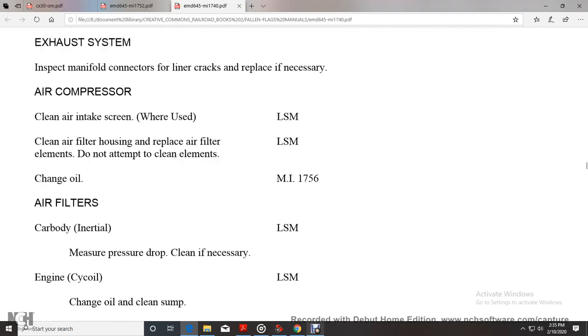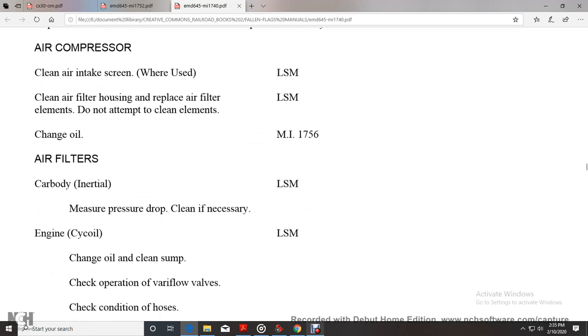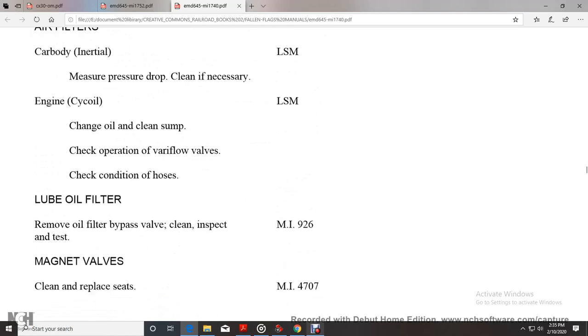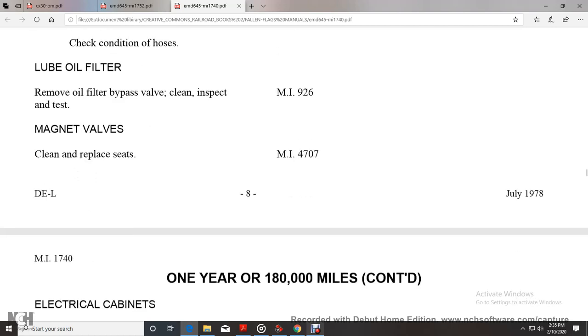Air filters, car body and aerial pressure drop, clean if necessary with the engine cycle, change oil, clean pump. Locomotive service manual, operation very flow valve, check the addition of hoses, loop oil filter, check, remove the oil filter bypass valve with the clean, inspect with the test and maintenance instruction 927. The magnet valves clean and replace seats at maintenance instruction 4707.